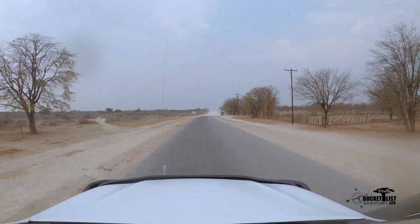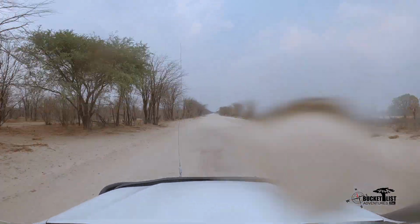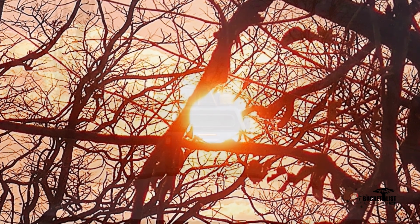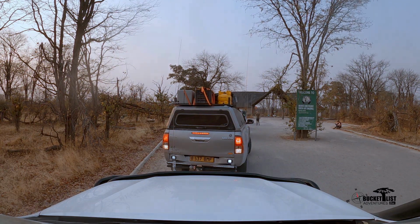This road was about 90 kilometers of hell. It was like the road couldn't decide if it wanted to be bumpy, sandy or rocky. The only choice I had was to cling to the steering wheel and count down the kilometers one by one before arriving at the south gate of the Moremi Game Reserve.